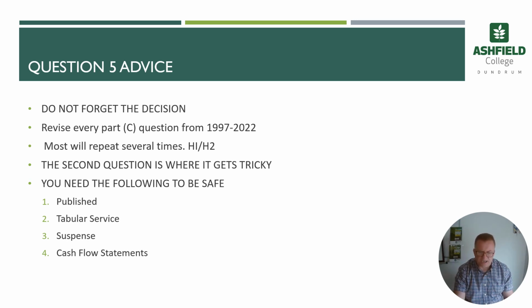For tabular statements, be careful to watch out for questions with VAT. Remember, we collect VAT on sales, we pay VAT on purchases. We can have either VAT due to us or VAT due by us. So due by us is a liability, due to us is an asset.